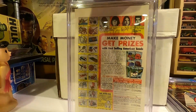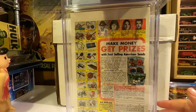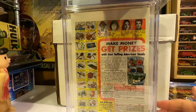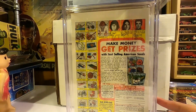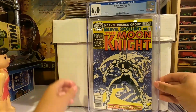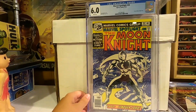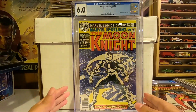But yeah, what do you guys think this book would come back as? I would have said when we sent it out, between a 3 or a 4 at best. And Dolph worked his magic on it. He cleaned it up as best he could. It comes back a 6.0 white pages. Really nice. Once again, another newsstand copy.